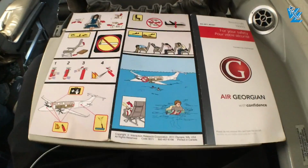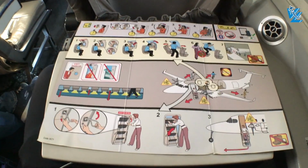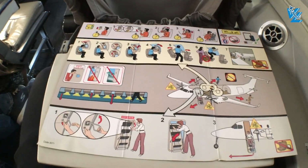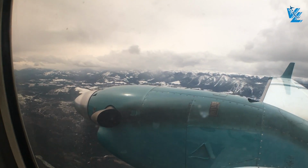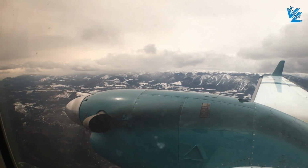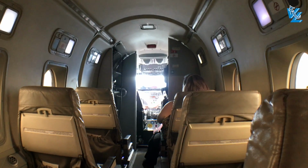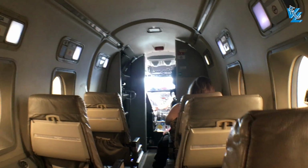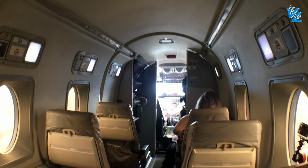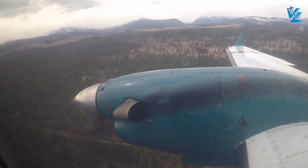Air Georgian, which operates this flight, is a Toronto-based airline and has a total of 31 planes in their fleet, of which 14 are of these Beechcraft 1900D aircraft, 5 Bombardier CRJ-100, and 12 CRJ-200 aircraft. Air Georgian says it employs over twice the national and international average of female pilots. And to recruit more female pilots, Air Georgian actually partnered with the Ontario Women's Ice Hockey Association.